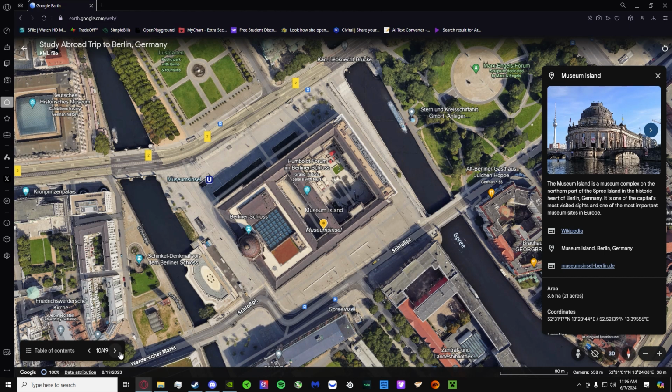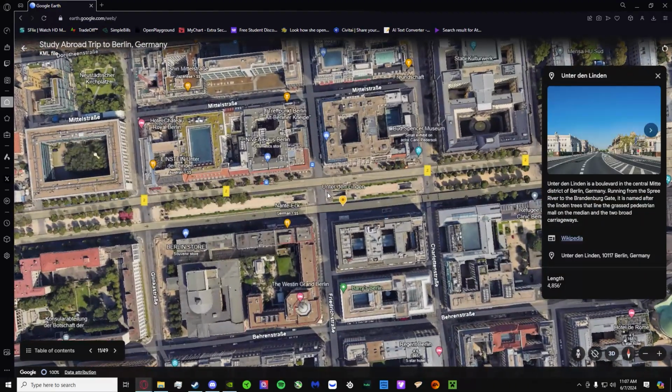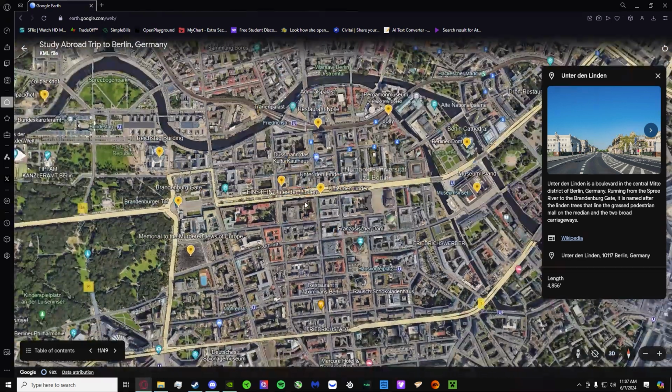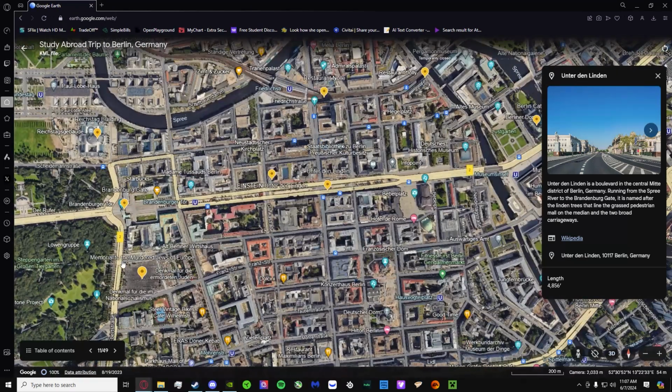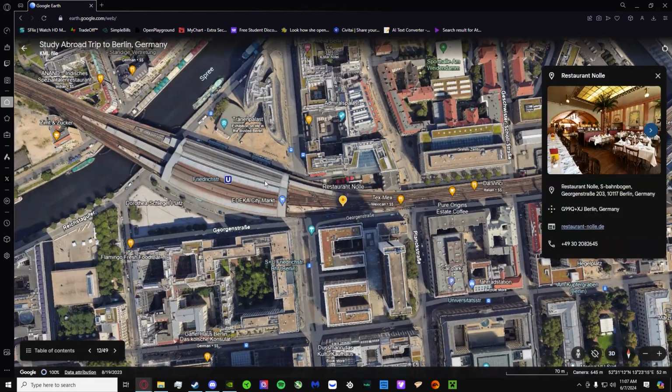In the evening, we will be going to Unter den Linden, which has a lot of shops, and it's a historical Berlin area to walk around. It's very beautiful, and it's the heart of Berlin. And then for dinner, we are going to the Markthalle Neun, or Restaurant Null. It's a classic Berlin cuisine here.